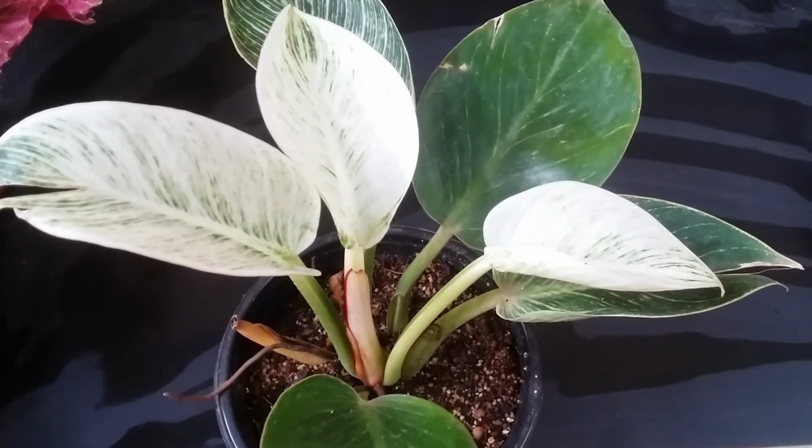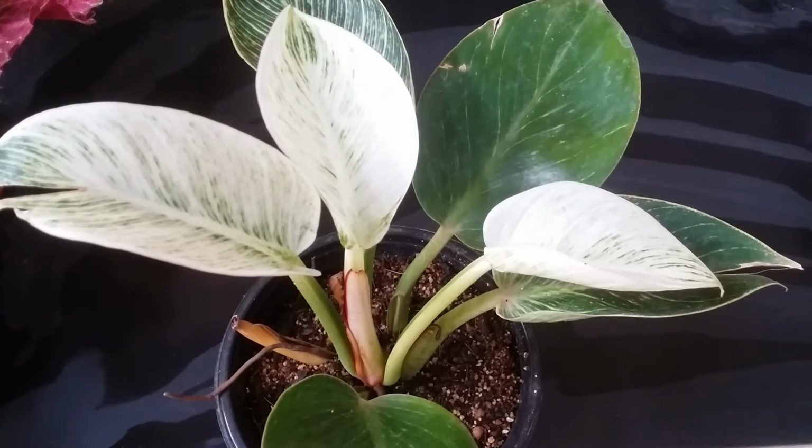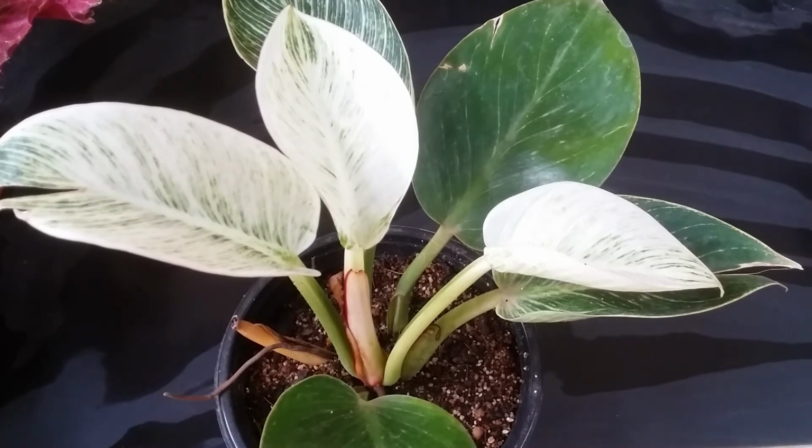Now ensure that whenever you are repotting it into the next pot, the drainage is proper, there are proper drain holes, and the soil is porous, loose, and well draining, which is the most important part when it comes to philodendron. The soil has to be well draining. Do not let the soil remain soggy wet. Do not let a lot of water be sitting in the pot. The soil has to drain out quickly. This will avoid your leaves turning yellow in future.